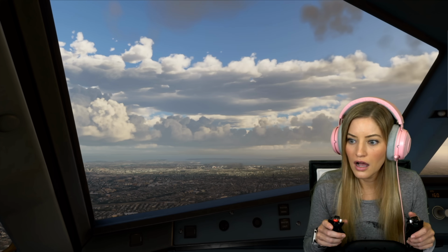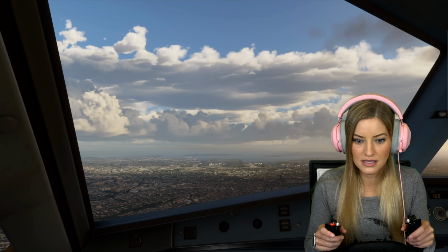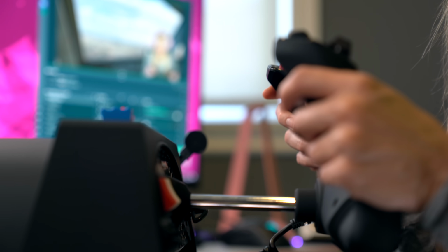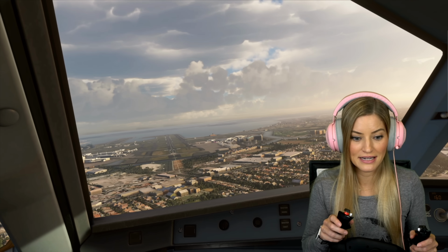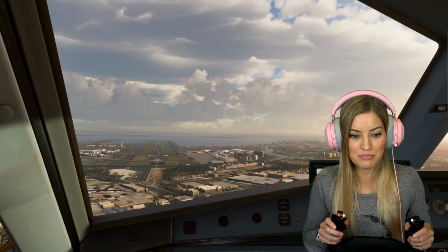Overspeed, overspeed, overspeed. It's saying overspeed. I don't know what that means. Should I start going down? Okay, I see. Overspeed. Hold on, I can't even see any of my things. I'm nowhere near. I'm gonna hit these houses. Oh my gosh, I'm not doing well. No, I've never flown one of these big boys before.